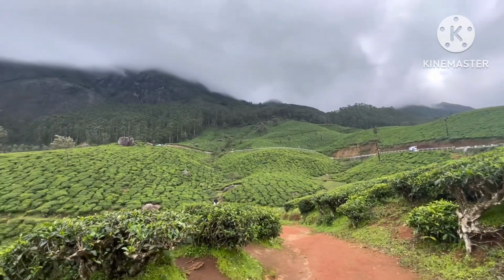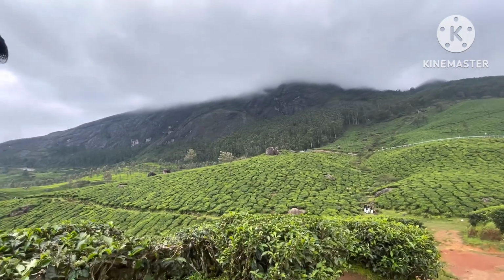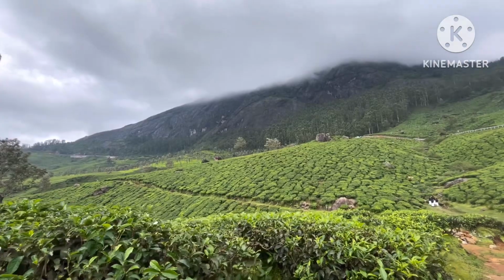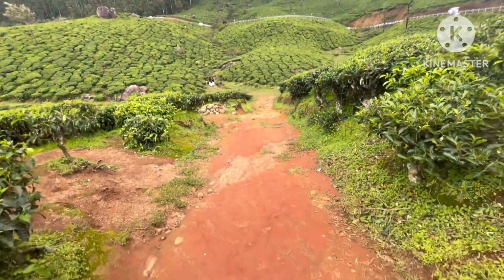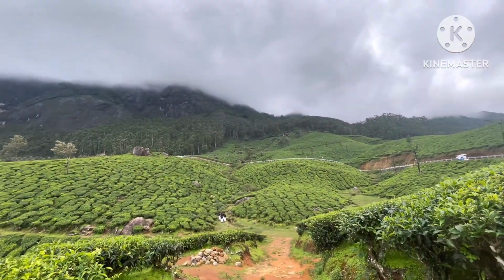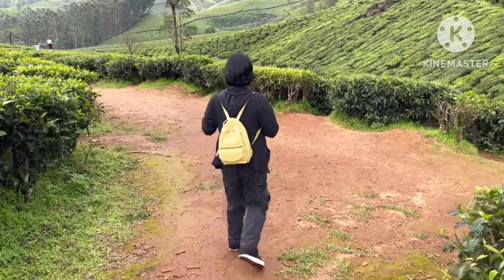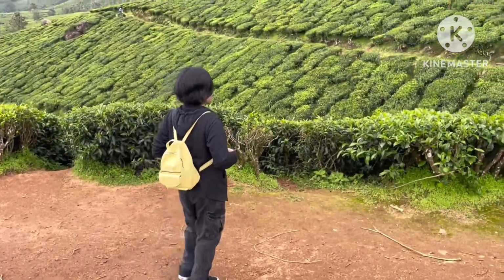I'm so sorry guys, I really don't know what is the name of this tea plantation, but I really loved our walk here, me and my husband, because it was really calm, really serene, and the view is superb. The backdrop of the mountain behind is really beautiful, and you see all those cloudy tops. We will be going there after this walk in the plantation. So yeah, really enjoy this place.